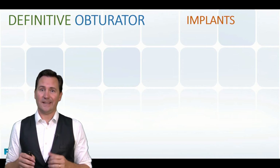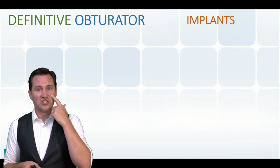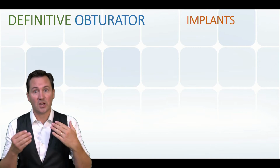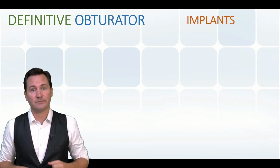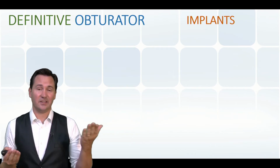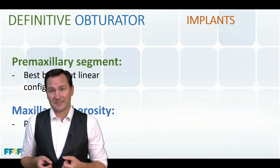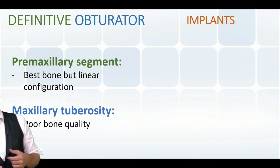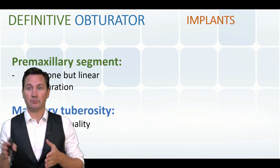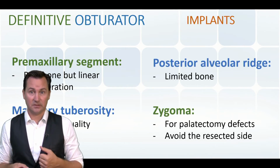If the obturator lacks retention, the patient will suffer from hypernasal speech, bolus and fluid leakage, and poor mastication efficiency because the tongue has to maintain the prosthesis. There's, however, a solution for improving these functions, which is placing implants. The preferred locations for implants are the premaxilla and the maxillary tuberosity site. Implants can hold a bar accommodated to the multi-rotation axis, but some other locations are sometimes needed.